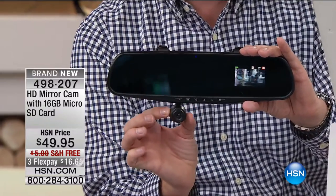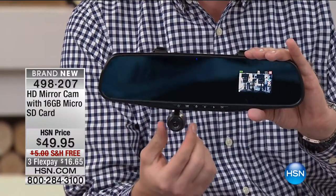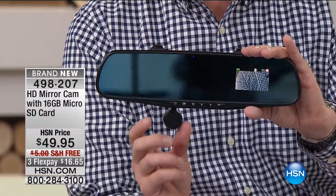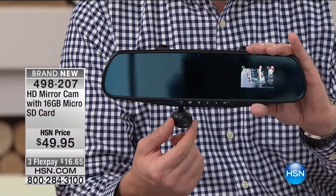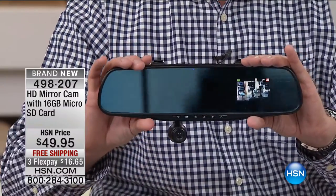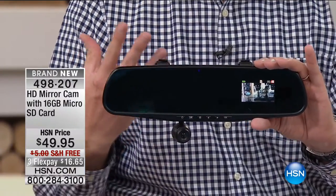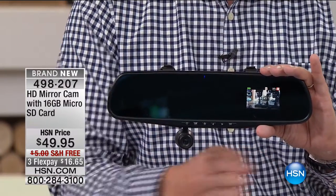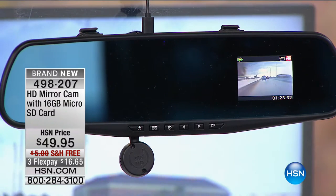It's also the first dash cam that has a swivel camera. You can see the live image of what's going on right there, but I can turn this around, whether I want to record what's going on in front of me or behind me. Every video clip is recorded in high definition at 720. It automatically will record the last hour and a half of your drive time. It has something called cyclical recording. Once it gets to that hour and a half of drive time, it deletes the old files and starts recording the new.